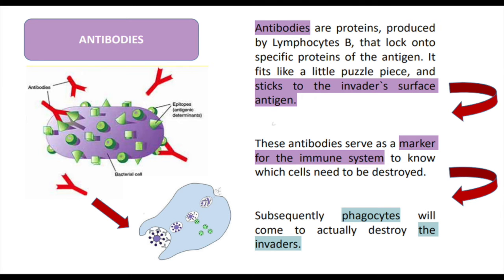B lymphocytes are the ones recognizing the antigen and will start producing antibodies. Antibodies are proteins that lock onto specific proteins of the antigen. It fits like a little puzzle piece and it sticks to the invader. These antibodies serve as a marker for the immune system to know which cells need to be destroyed. Subsequently, phagocytes will come to actually destroy the invaders.